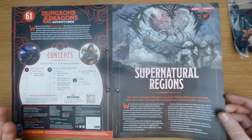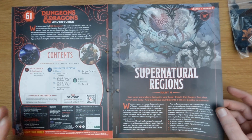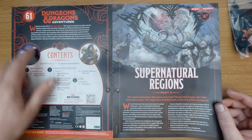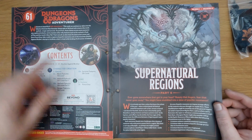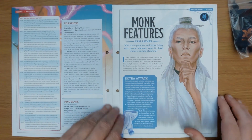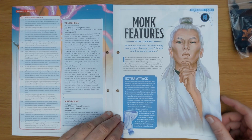I feel like we've had a lot of these recently. It would have been better if they'd been scattered through the magazine, you know, 1 every 10 issues. So we were just getting to number 6 now, rather than just 6 of them within the last 3 issues. Anyway. And then we go on with character creation sections.